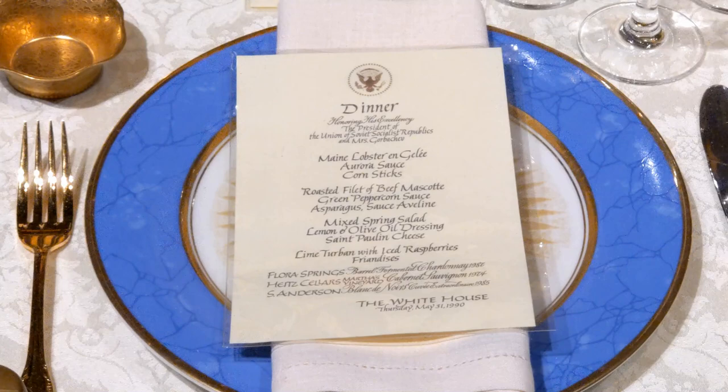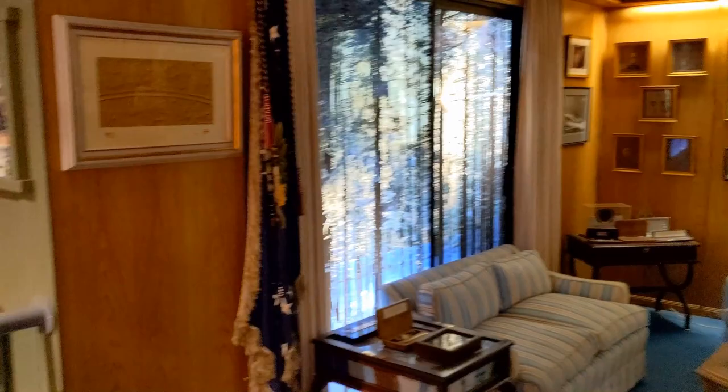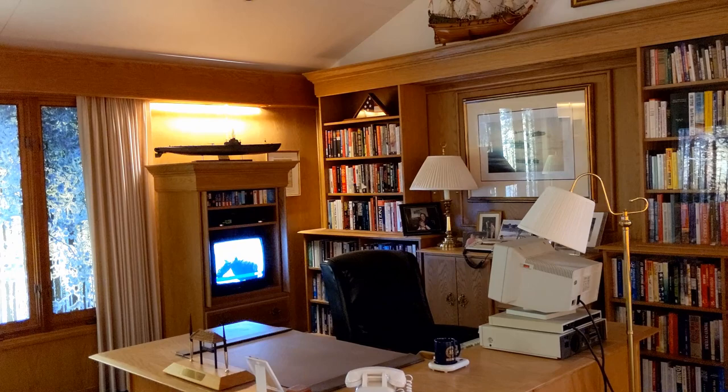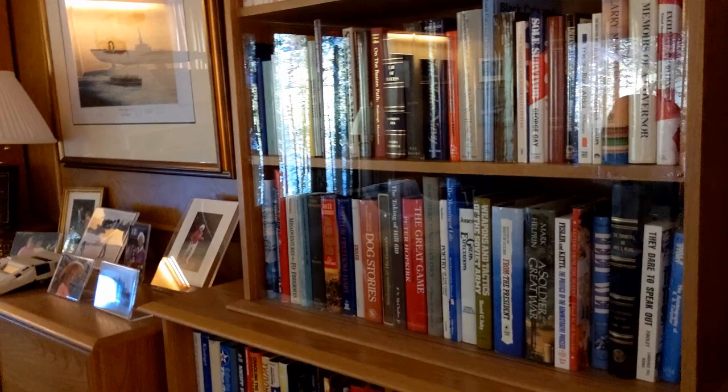You've probably heard of Camp David, even though I think recent presidents haven't used it as much. It's a little retreat area presidents have used to get away and relax, and some have used for meetings and conferences between different world leaders. This was George H.W. Bush's office at Camp David, what it looked like. So a very old, what looks like an IBM computer there. That brings back memories. And some of his different books, some historical, some just fun reading.